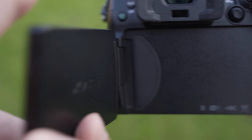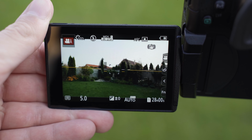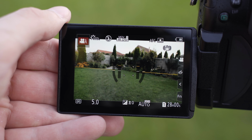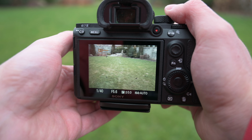Regarding the display, GH5 uses 1.62mm dot 3.2-inch screen. It is also very sharp and very bright. It is a very good screen, fairly usable in sunlight. Sony A7 III has 3-inch screen with 921 thousand dots.